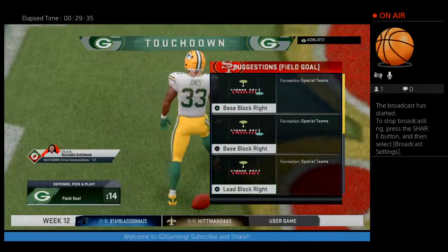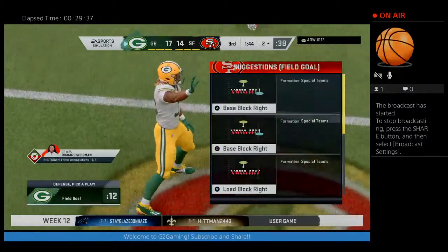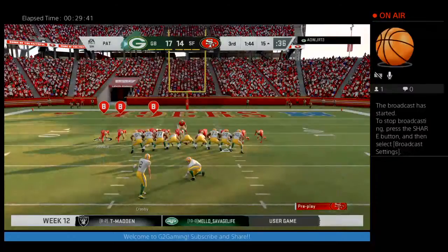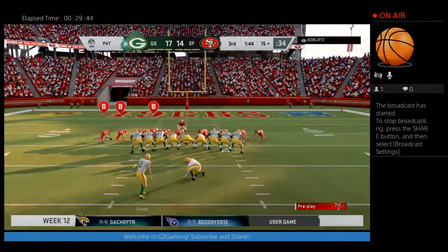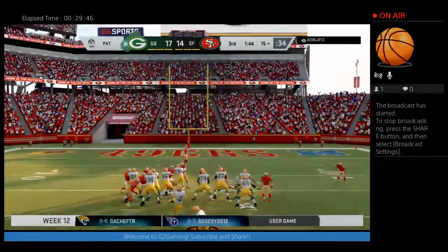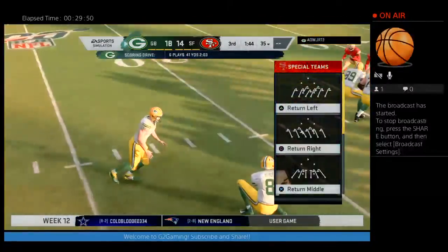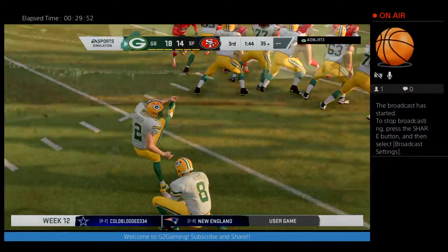Touchdown, Green Bay. Aaron Jones with touchdown number 8 on the year. And once again, the Packers are back out in front. Crosby, and the decision to just kick the extra point winds up successful.